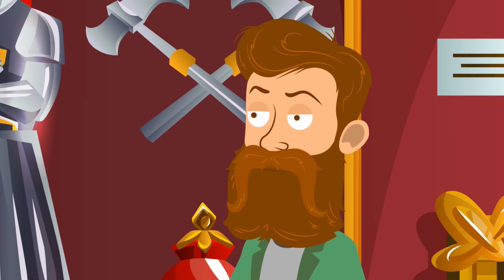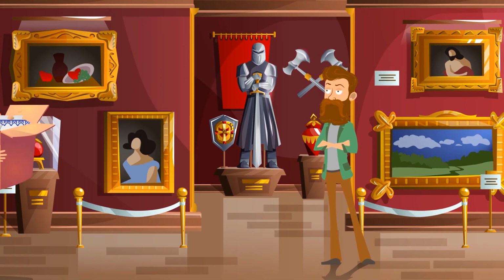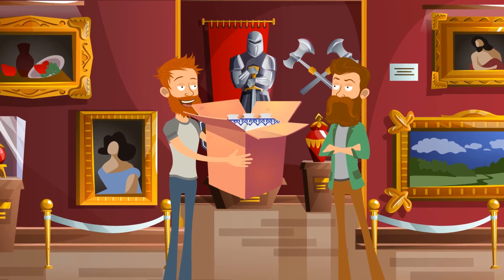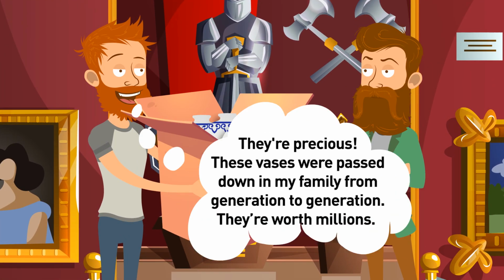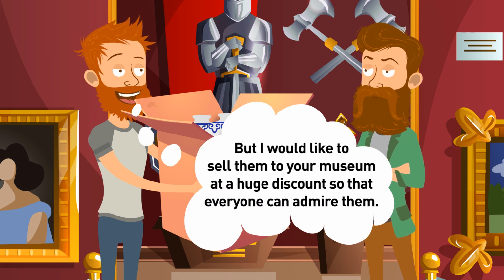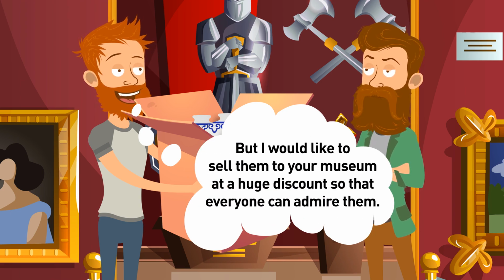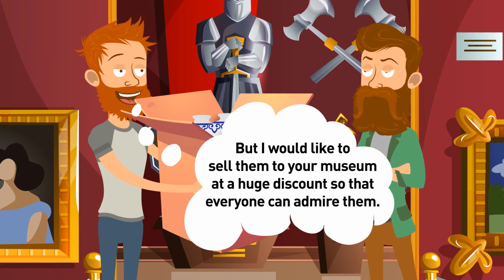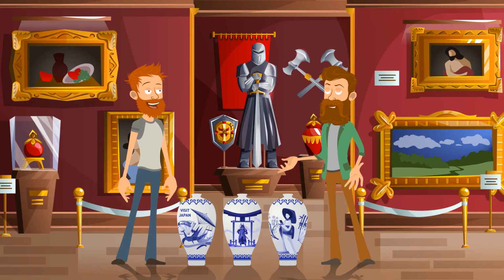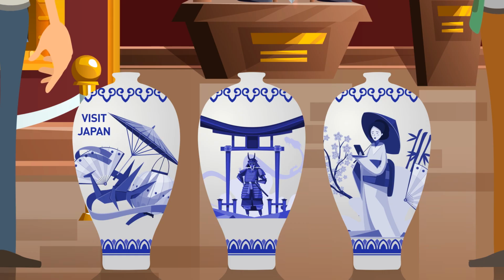George works in a museum as an appraisal expert. One day, a stranger brings him 3 antique Japanese vases. He says, "They're precious. These vases were passed down in my family from generation to generation. They're worth millions, but I would like to sell them to your museum at a huge discount so that everyone can admire them." George examines the vases and finds out that only one of them isn't fake. Can you guess which one?